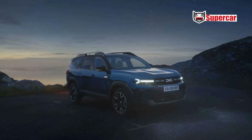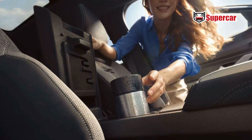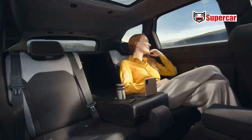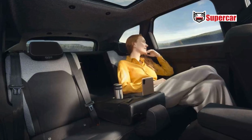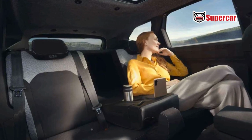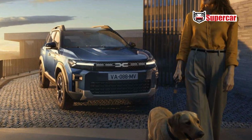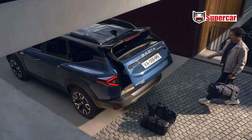Chapter 6. Unknown Crash Test Ratings. Safety is paramount when it comes to choosing a car, and with the Bigster, well, there are still a lot of unknowns in that department. As of right now, the Bigster hasn't been independently crash tested by organizations like Euro NCAP. We don't know how well it holds up in a collision, what kind of safety features will be standard, or how many airbags it'll have.